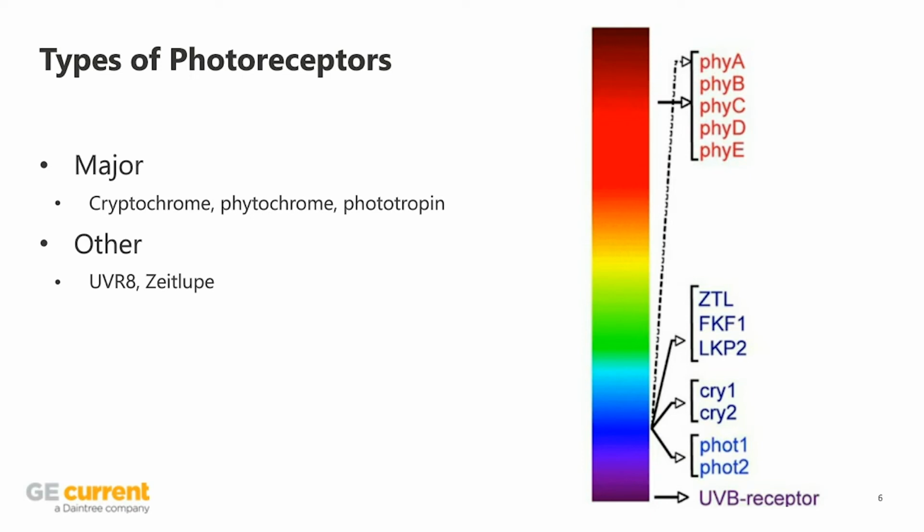With those 3 photoreceptors, you can gain most of your normality or your plant functions just by balancing and controlling those 3 photoreceptors. Then there are others like UVR8, which is the more recently discovered photoreceptor, and Zeitlupe, which is another one that helps control circadian rhythm in the plant, telling the plant how long the day is, when to shut down for the day, and then other longer term functions like when to flower and when not to flower.